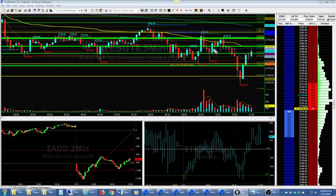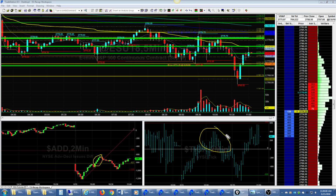So despite the fact that our ADD was really bullish, was pushing up really high, we had new extremes on the tick, which extremes on the tick are usually not a good sign either. When you have a new tick extreme, that shows exhaustion and increased momentum, but we're more than likely reaching a point of exhaustion. And sure enough, that's exactly what happened here.